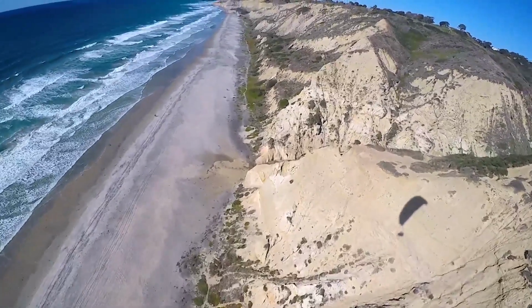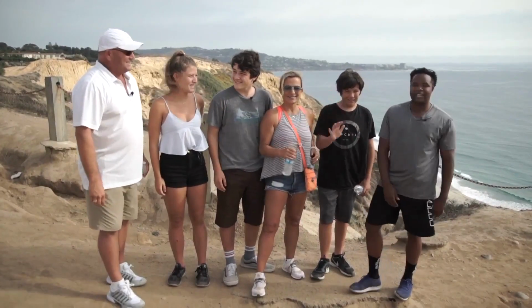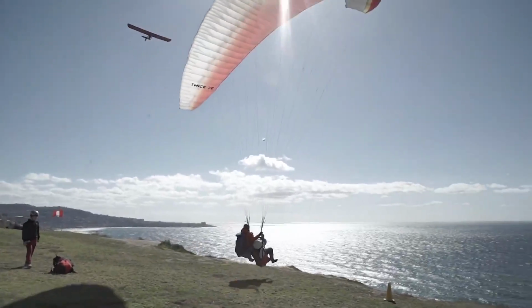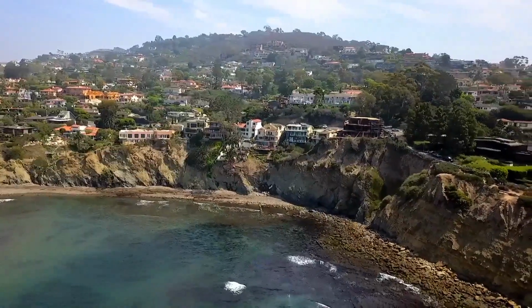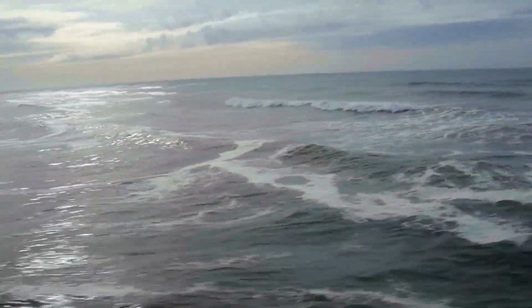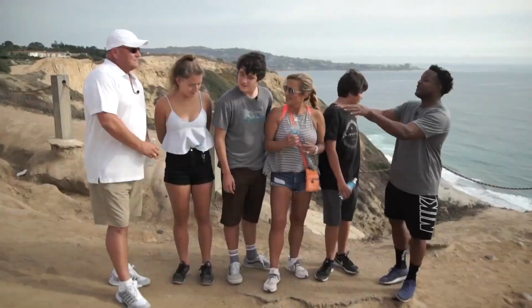I am talking La Jolla with Team McInerney, Jim McInerney. You guys have seen him in the show, from jumping off the glider port to flying in helicopters, but today we are here. We got the beautiful cliffs, the Pacific Ocean behind us. Jim, where did you bring us today?